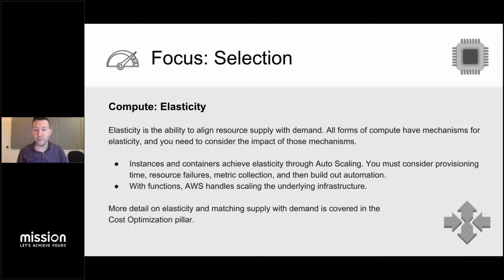So before we move on from compute, let's touch a little bit on this elasticity concept, which is what I was just talking about with serverless. Elasticity is the ability to align your resource supply with demand for those resources. Now, if you want a lot of detail on this, I highly recommend that you watch our webinar that we did last month on cost optimization, which has an entire section on elasticity and matching supply with demand.